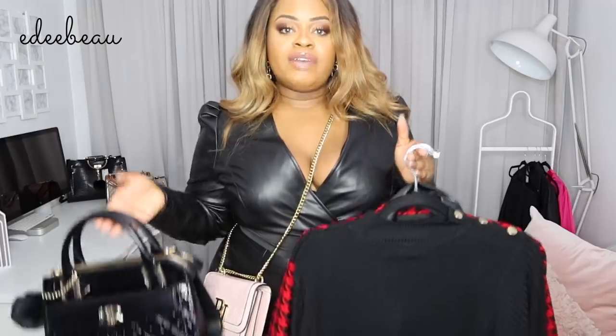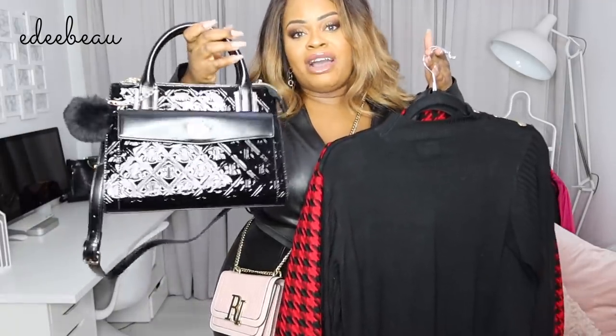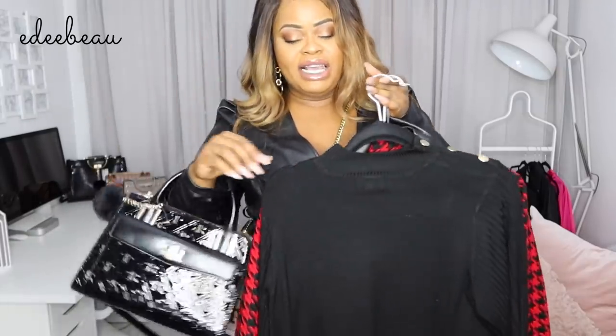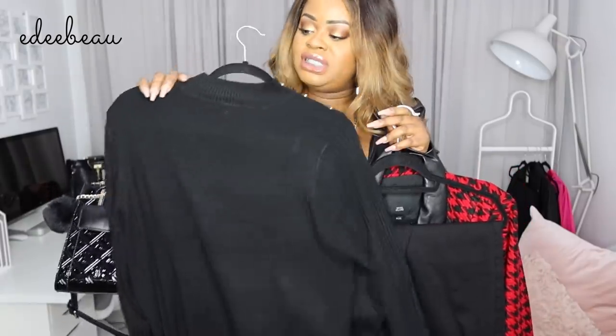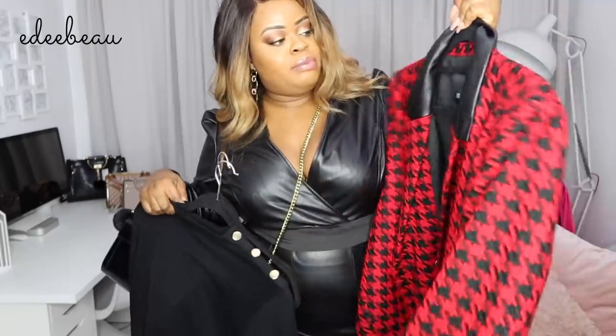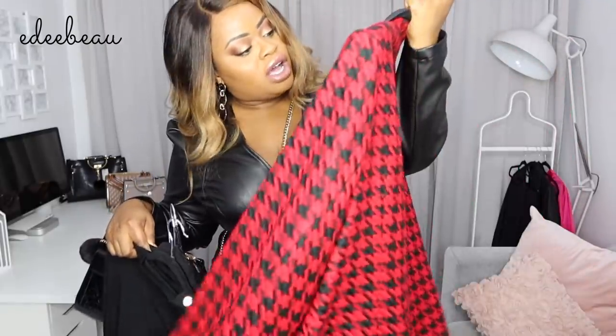For my next look, we're gonna have these. I have another bag. Oh, this bag is so sexy. It's definitely giving me designer vibes and I'm here for it. River Island bags are amazing. Then I have this sweat top, got this in a size 18. Then I have jeans. Then I have this blazer, which is in a size 22. But wait, let me show you the jeans quickly, actually.